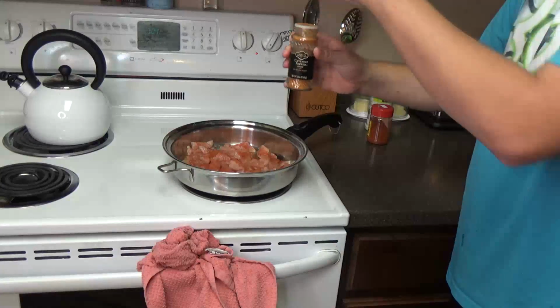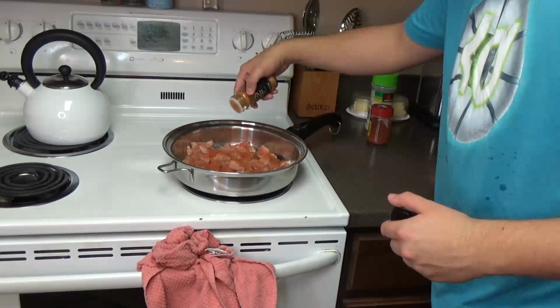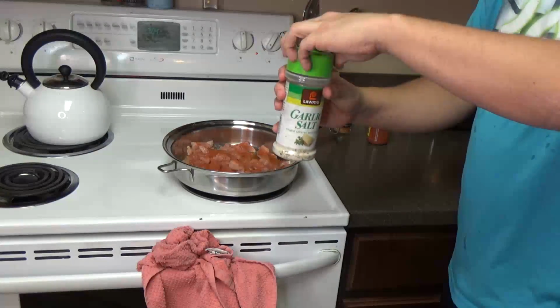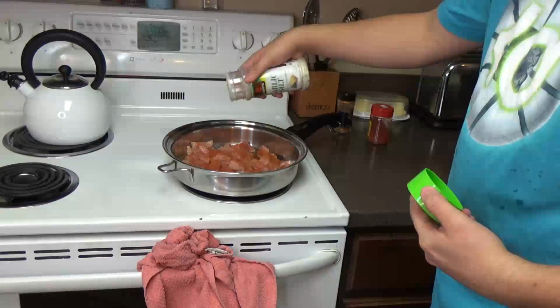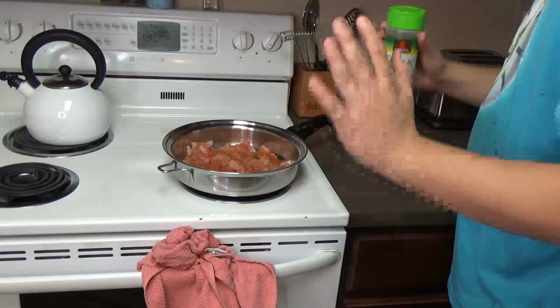Then we're gonna be adding the cayenne pepper for that flavor. This one, you don't have to put too much either because it will get pretty spicy. And lastly, just a little bit of garlic salt. I really don't put that much. Like, literally, that's probably it. Just for a little bit extra flavor.